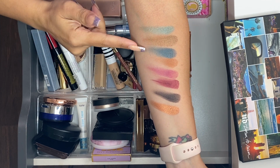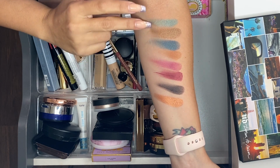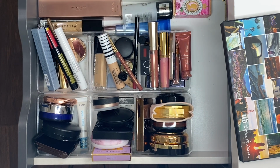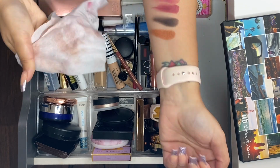Ooh, I think this is Radio, Big Sky, Smog, Riff. So pretty. I gotta use these in one look. Yeah, I'm gonna have to do that. I'm gonna have to create a look with these 4 shades. That would be so pretty.